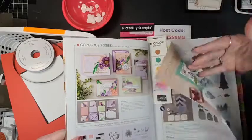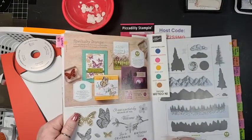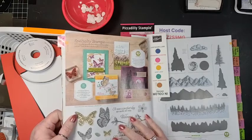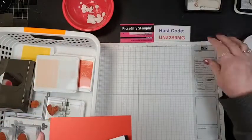And then for the last card, I'm going to be using the Butterfly Wishes. It's a distinctive stamp set, which is exclusive to Stampin' Up! I'm really excited to pull this back in and use some of that new paper that I was sharing with you. Okay, any questions or anything, Bill?